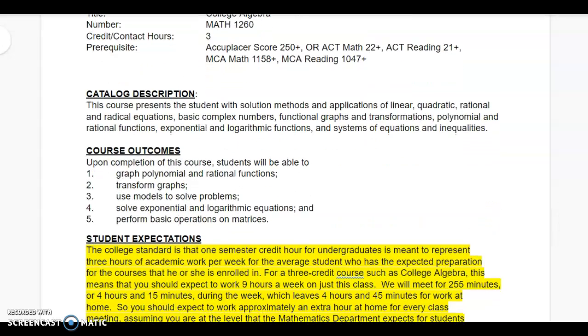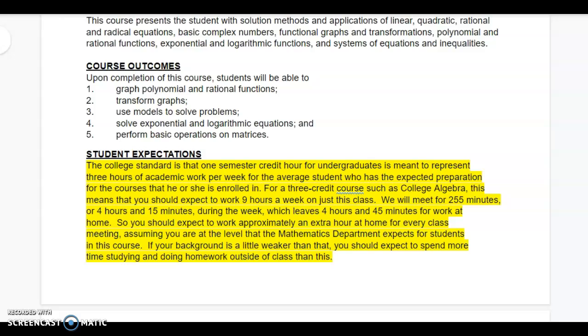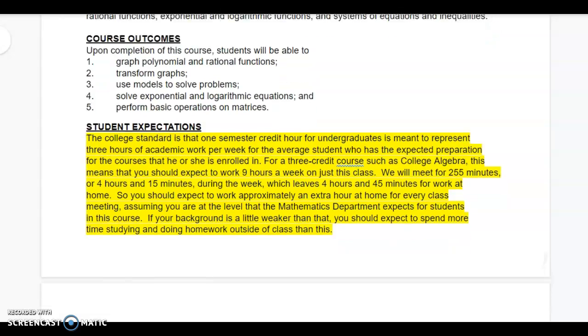So some things we're going to do. We're going to graph polynomials, rational functions, transform graphs, use models to solve problems, solve exponential and logarithmic equations, perform basic operations on matrices. We'll do all sorts of cool things. More than that, but that's what our course outcomes are. We'll do those things plus some more.